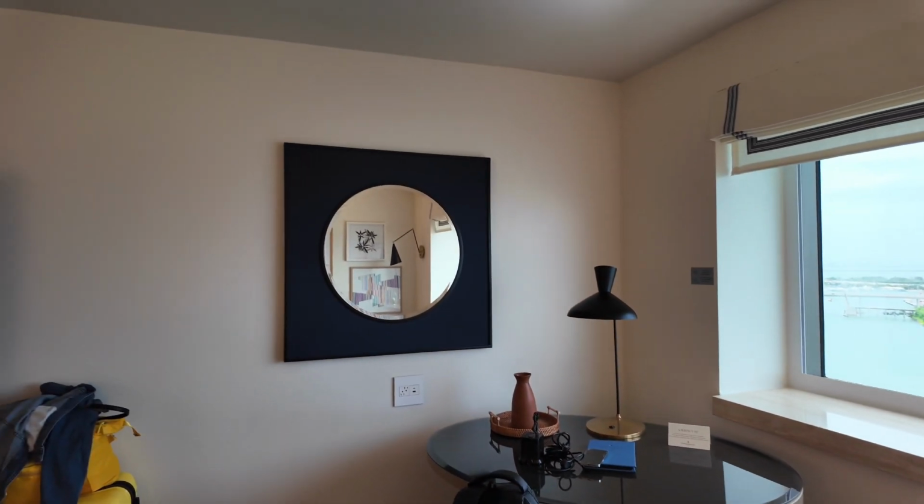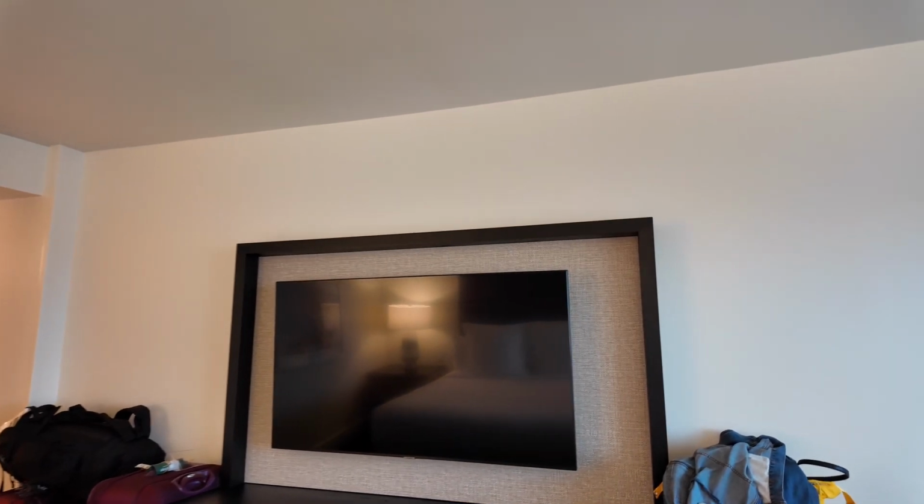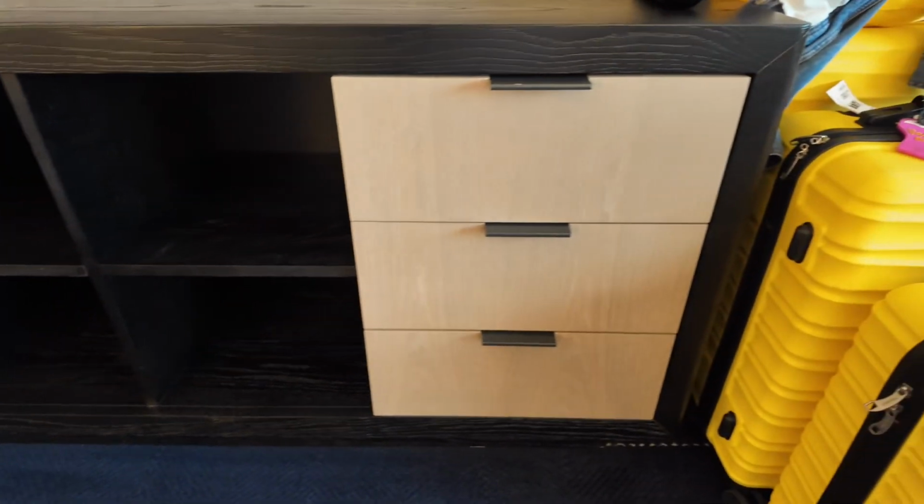A nice mirror on the wall, the TV in front of the bed, and they also have some storage space directly under the TV. And they have 6 nice sized drawers.